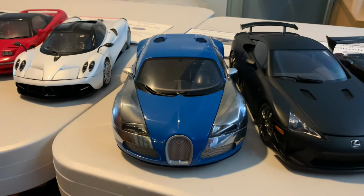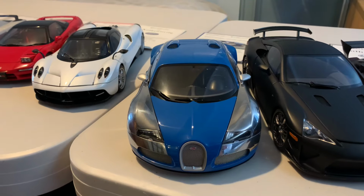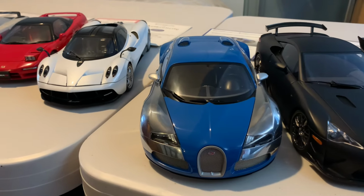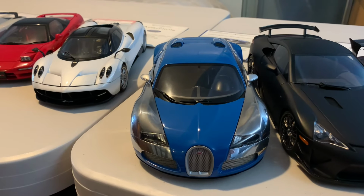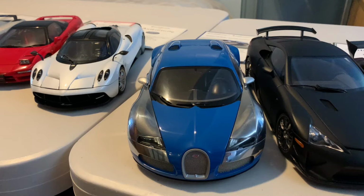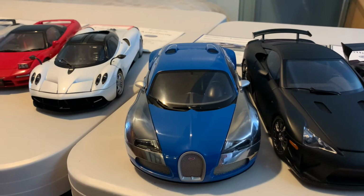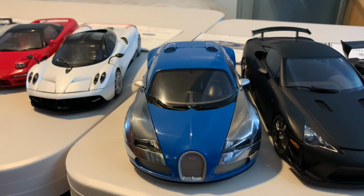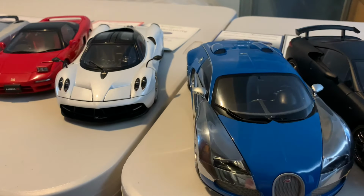And very happy to have that one in the collection. And now another special edition Bugatti Veyron, the limited edition version with the French racing blue and the chrome exterior. You guys know I love the Veyrons, so I've got, as I say, probably about 8 or 9 in the collection. And again, really love the whole AUTOart Bugatti range, and pretty much got every single Veyron that they've made.